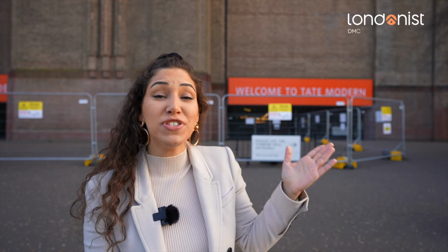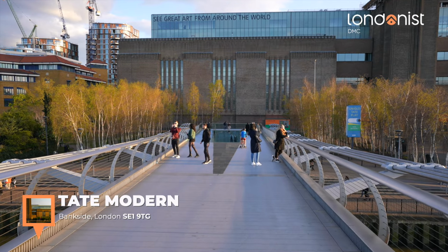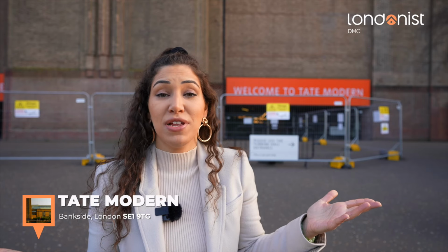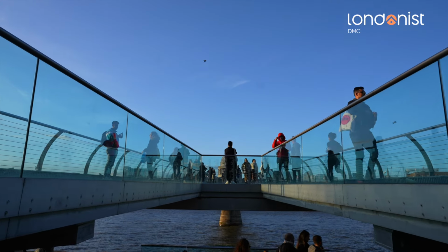From London Eye, I have walked towards East London along the South Bank, and that is along the Thames River. And now I have stopped in front of Tate Modern. This is one of the largest museums in the whole wide world, and I'm not even exaggerating. It's free and open for all, but sometimes they have these special exhibitions and you might have to book those in advance. So if you're interested in contemporary and modern art, I definitely recommend that you check out Tate Modern.